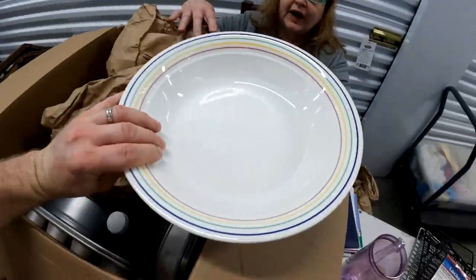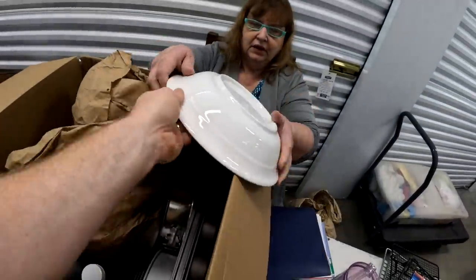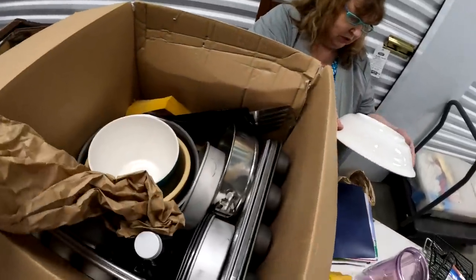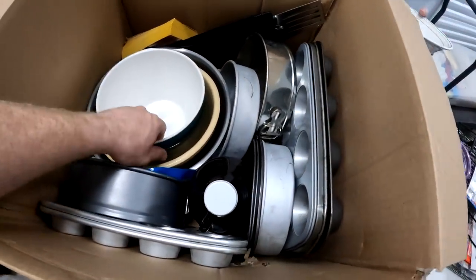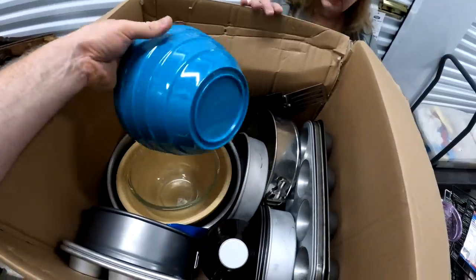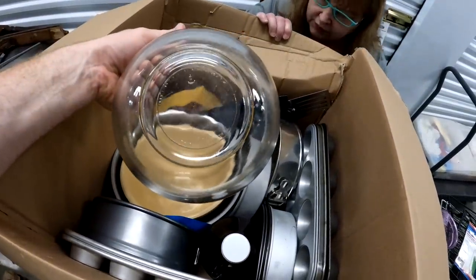Oh, wow, those are nice. Oh, that's a beautiful bowl. I wonder what the back of it is. Have you seen that before? No. I have a glass of words, but you can't make them out. It's a beautiful bowl, though. Okay, this is why it's heavy. It's all a bunch of bowls in here. Nice ones.